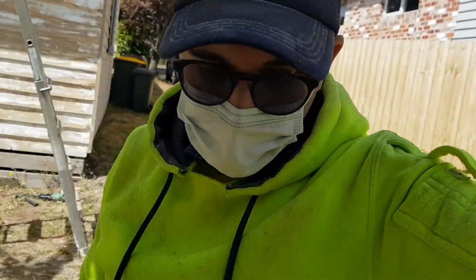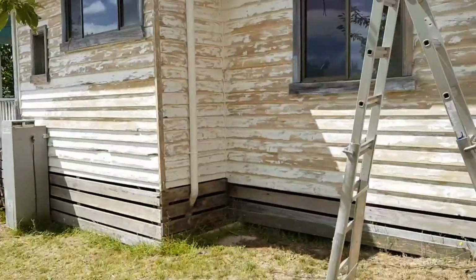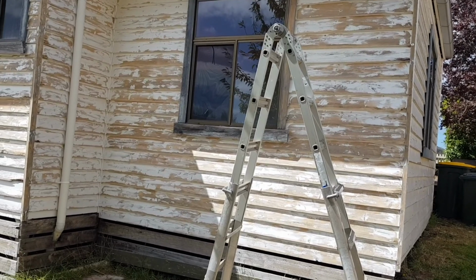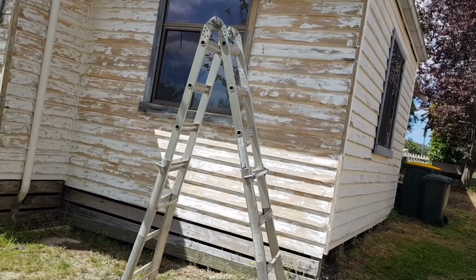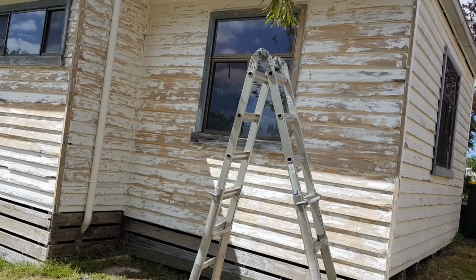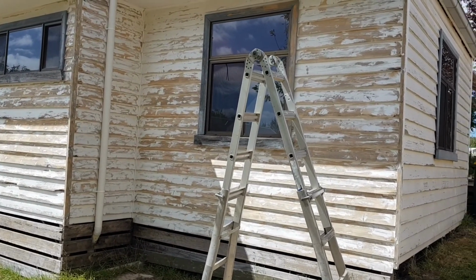I don't know what happened with the camera. Anyway, this is how it looks. I've been trying to sand whatever is peeling off, all the way to the wood. Where the paint is still good, I just went really, really soft on it.